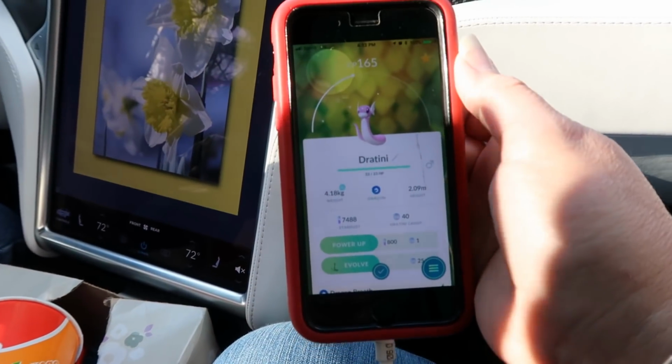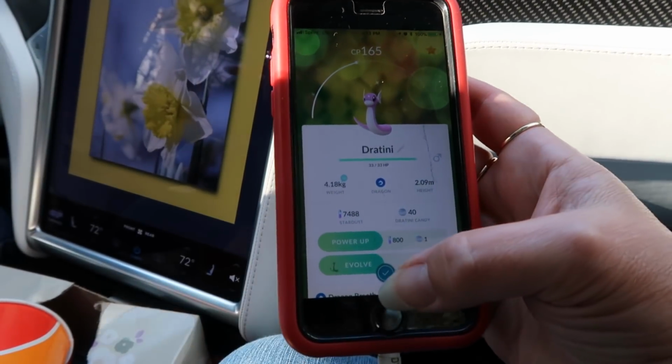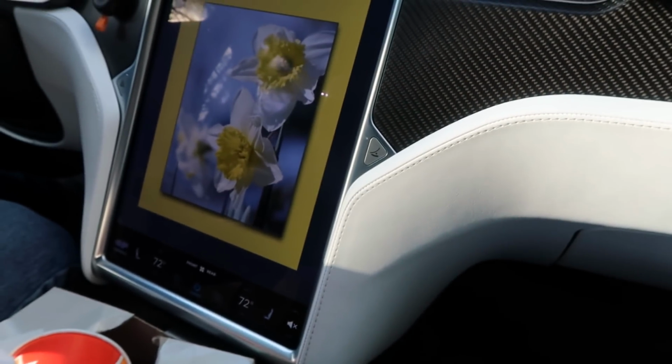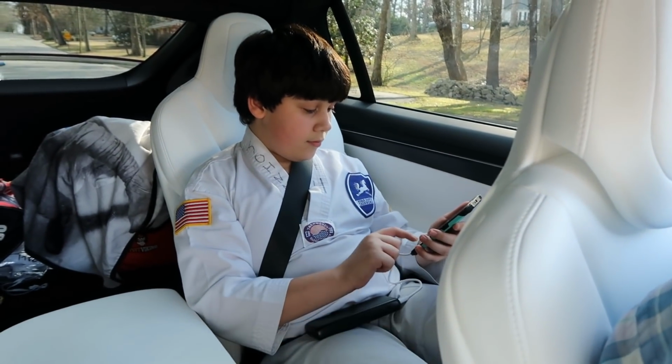How cool is that? It's normally blue. The purple makes it shiny. No, it's not shiny for me. I didn't think it was automatically shiny for everybody. The same one. I'm sorry.